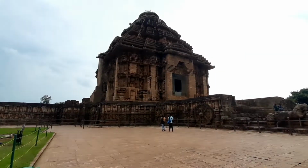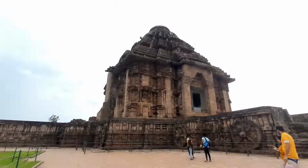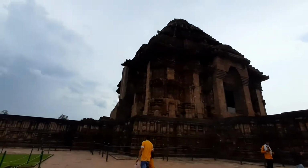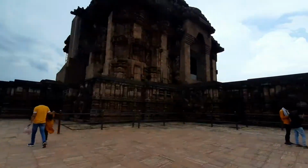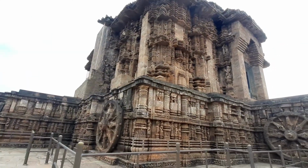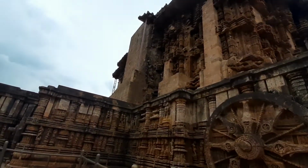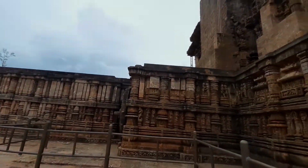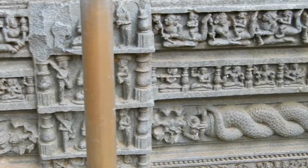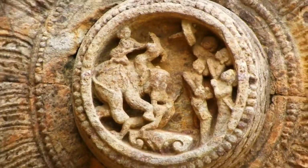The temple is designed as a massive chariot mounted on 12 pairs of intricately carved giant stone wheels that are drawn by a set of 7 mighty stone horses. The temple is built with such a fine slant towards the east that the first rays of the rising sun illuminate the main entrance. The main entrance is ornamented with two huge stone lions standing on both sides. Both these lions are shown trampling an elephant and a man beneath.